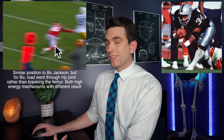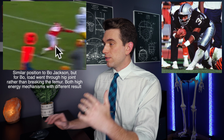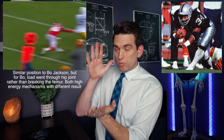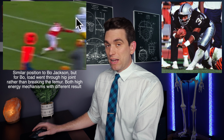Now, this is a risky position to be in because number one, his left leg is extended, meaning his knee is locked, and he's putting a lot of axial load, meaning compression through his lower leg, but he's also falling forward. So he's basically compressing that leg even more, and this is just a really compromising position to be put into, regardless of what the ultimate outcome is going to be.